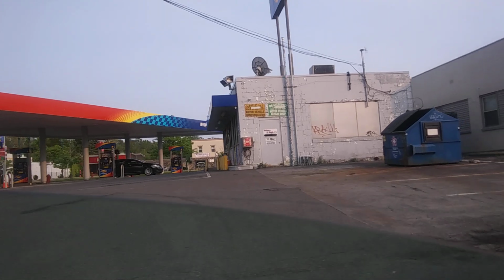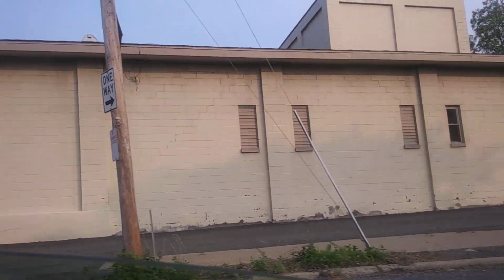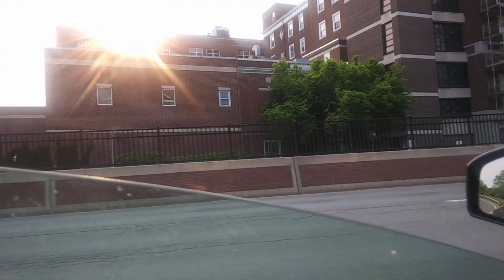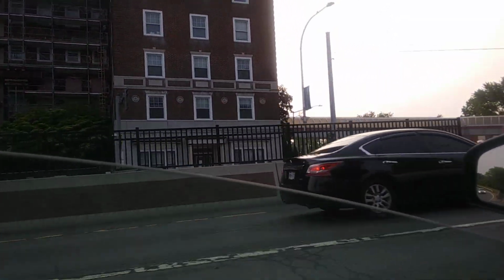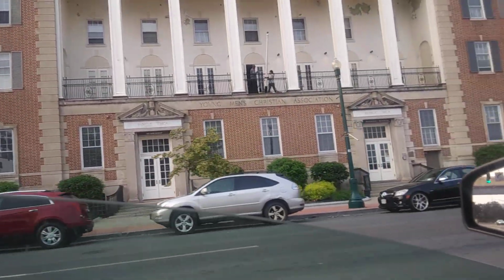Visit a part of Schenectady, and this is what you see. That's the training department for the police. And this is what you see downtown on a side view. Schenectady, that is. Coming up, you're going to reach the Schenectady Community College. Right there. The downtown area of Schenectady.